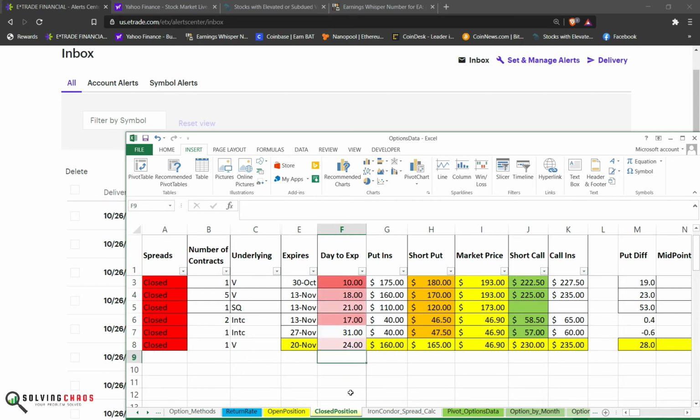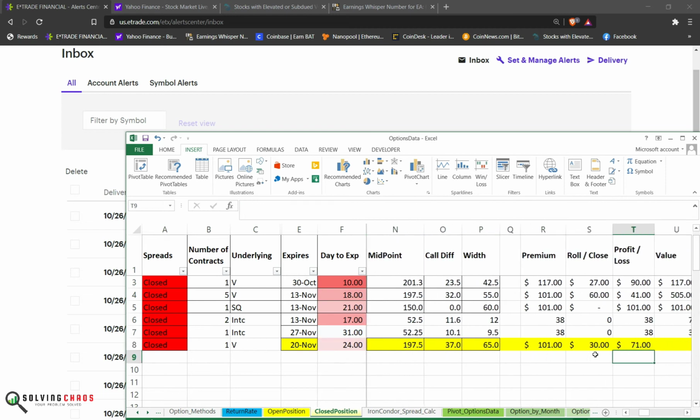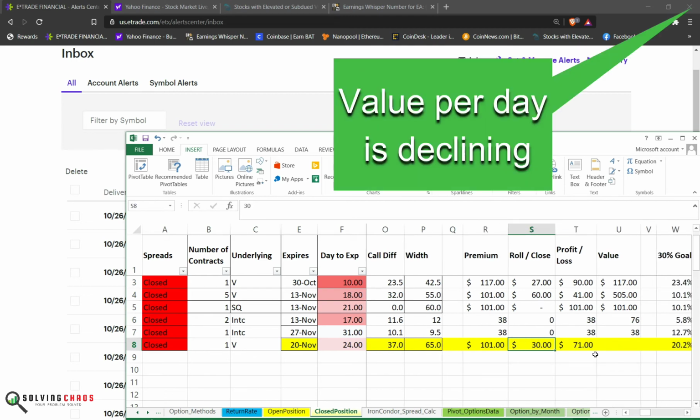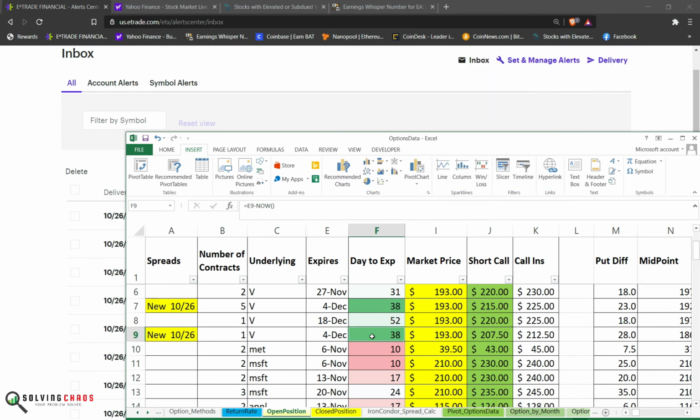So does it make sense for this to slowly go to zero, right? The number of days go from 24 down to 1 to expiration. The value of the contract was $30 as of today. And I already showed you that I reaped the profit, right? I reaped 70%. Why do I want to wait 24 days to reap $30? So I ended up closing it, and just created a new one, set out to 38 days, right?